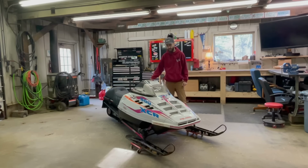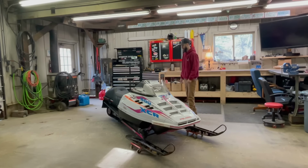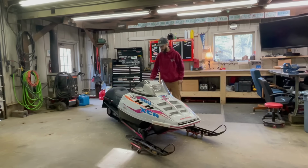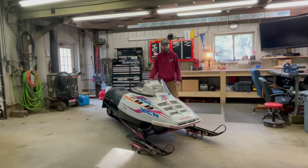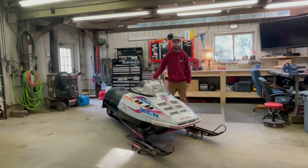This is a 95 Polaris XCR, or 94. We'll find out. I actually think it's a 94. That's how much I learn about these things. I got this sled in Mass, and I got it from, can you believe it, the second owner. Yes. This sled has 850 miles on it. Now, it doesn't look it, so you might not believe it. And yeah, you're right, I don't believe it either.